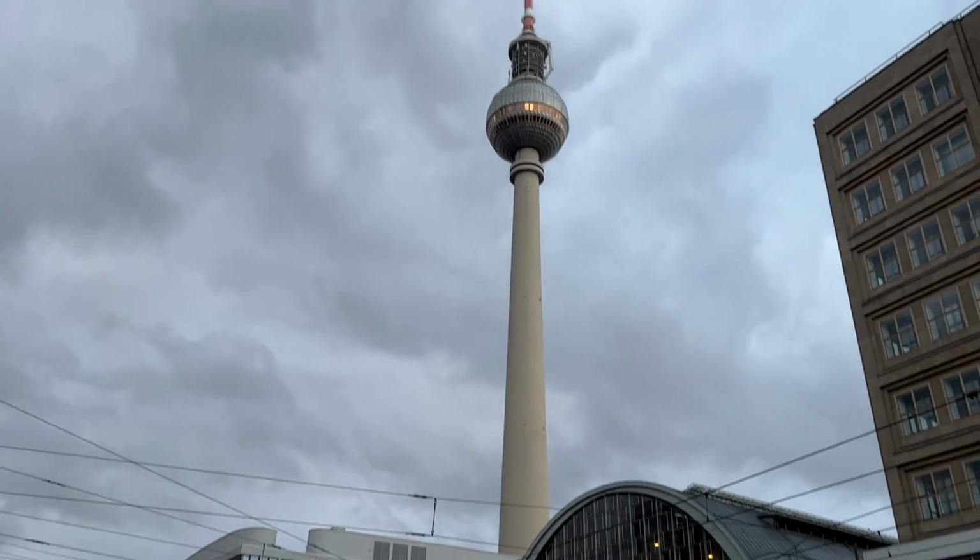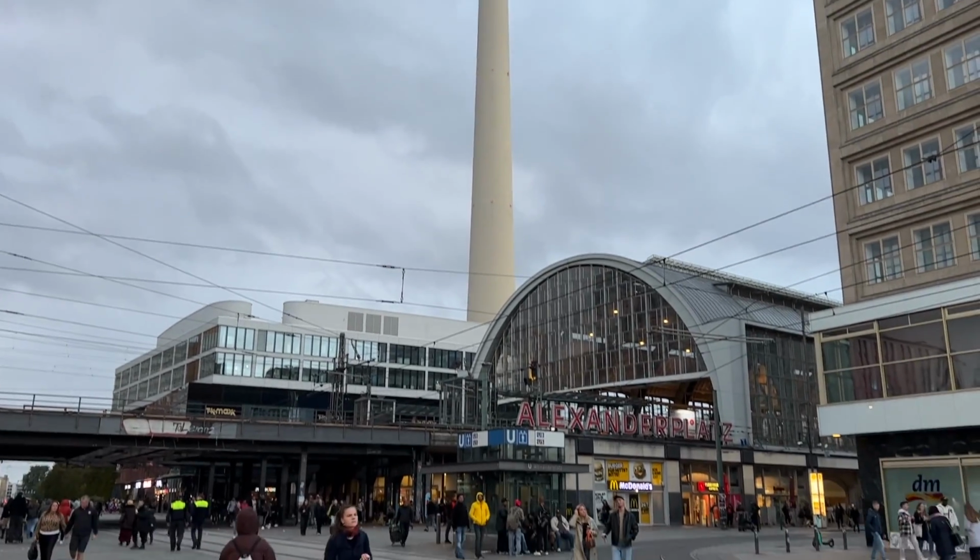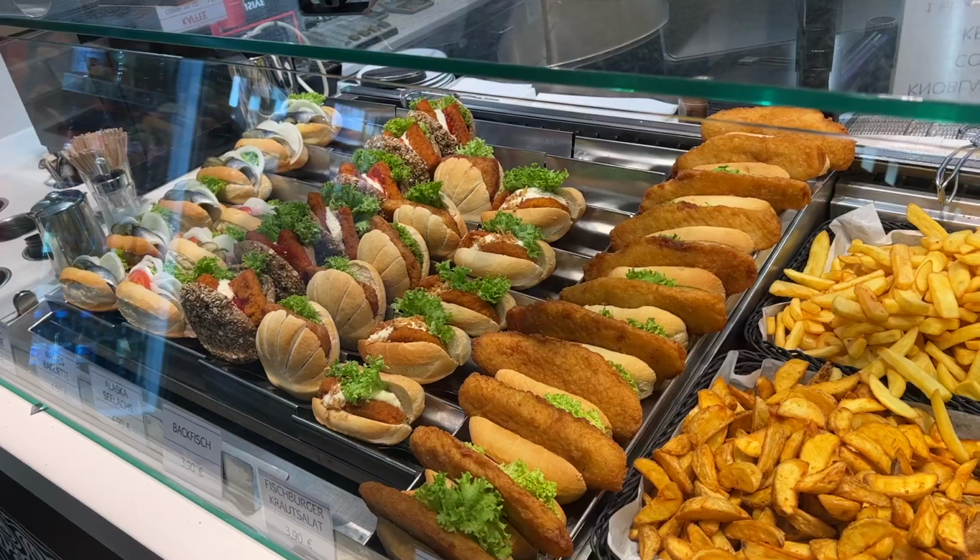The hotel is actually quite well located. It's about 2 minutes away from the train station, and I'm actually walking out from the hotel right now, so it's quite windy, so I hope you can still hear me from here. And basically, like I said, it's about 2 minutes, and if I turn this way, behind me is where the train station is. So at the train station, there's actually lots of food options available.